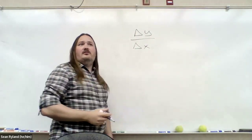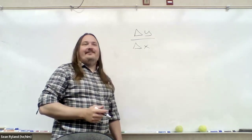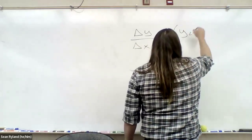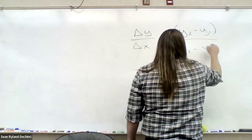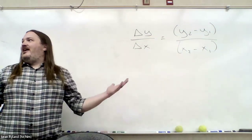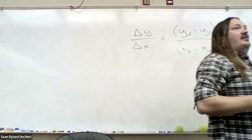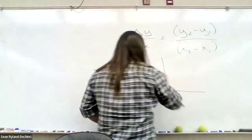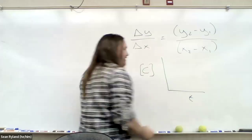Does that look familiar? What does it look like? Or you might rewrite it as Y2 minus Y1 over X2 minus X1. Does that look more familiar? It's a slope, right? So basically the reaction rate is the slope of the line if you plot concentration of a product versus time.